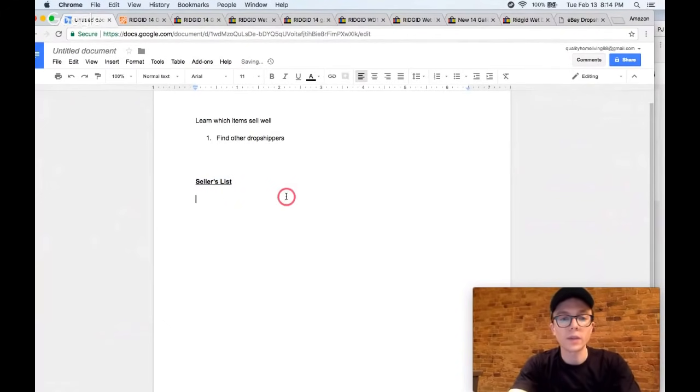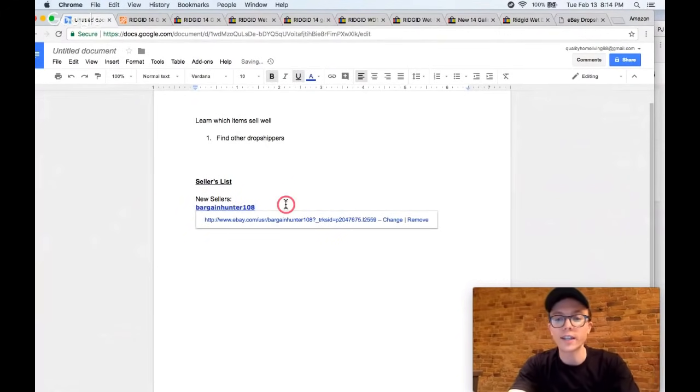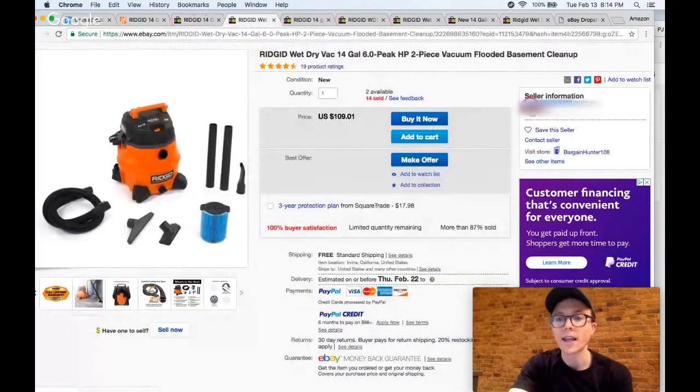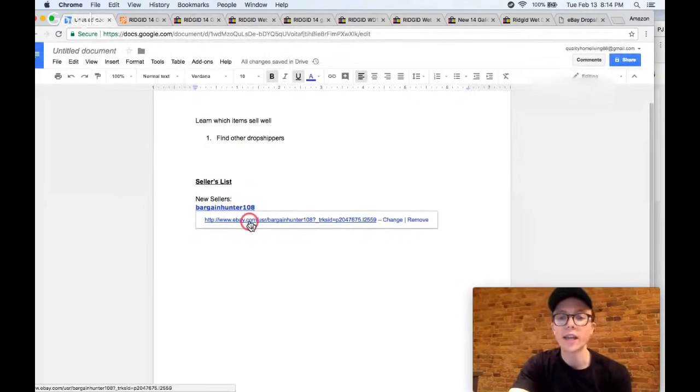And this one I'm going to call new sellers. So these are where I'm going to put sellers that I haven't really checked out yet. And if you come over to the listing like I did, and copy the name right from here and paste it here, then it actually has a link attached to it. So you can easily get to the seller this way just by clicking on the link.